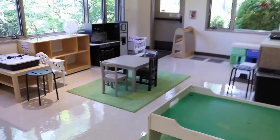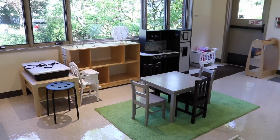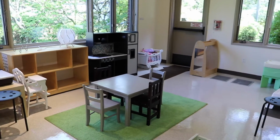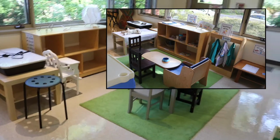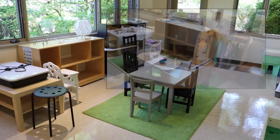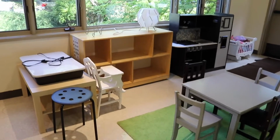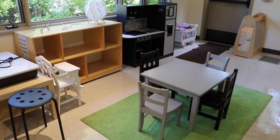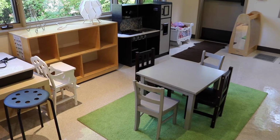And then back here is our dramatic play area and our light table. And I think we're going to keep the dramatic play area over here because it is a nice large space and we move things around. So sometimes we'll move the kitchen so that it's over where the light table is now. We'll move the shelf around. Of all the spots in our classroom, this area gets rearranged the most.